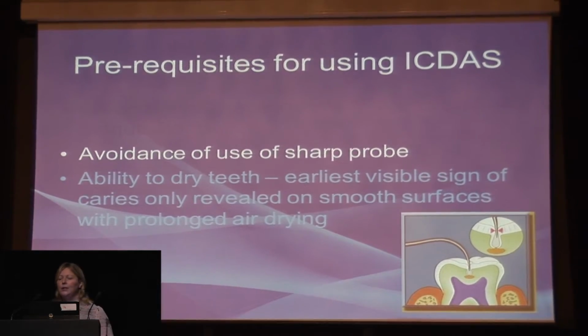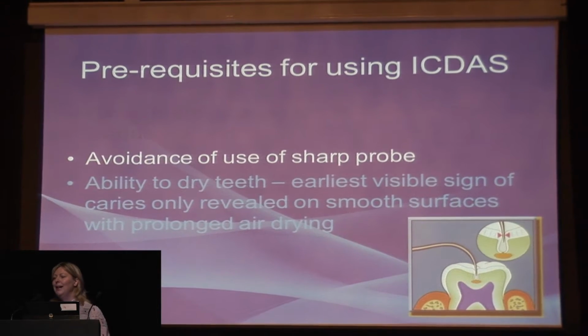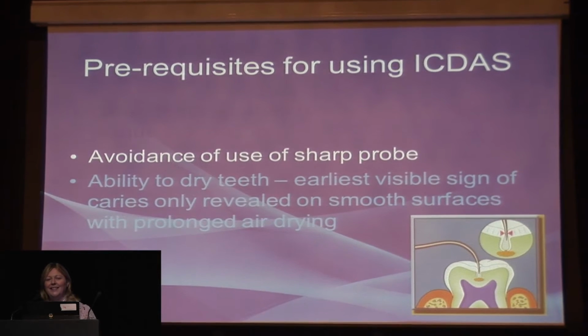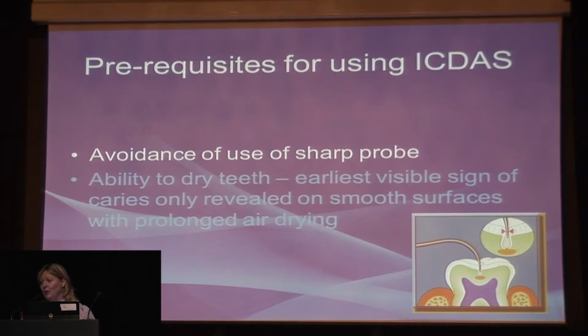Secondly, the avoidance of the use of sharp probe. Now, this is my first practical thing that I learned when teaching ICDAS. If there's a probe on the bracket table, the dentists will use the probe. And I'm hoping that all of you dentists here that are still learning are learning not to use the probe so that you don't become reliant on it. I always say for us old dentists, it's like a walking stick that we can't do without.